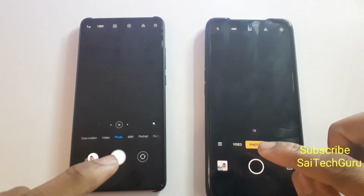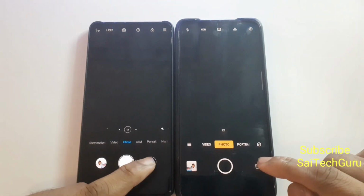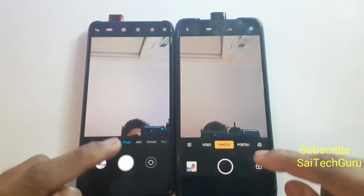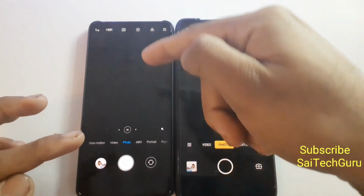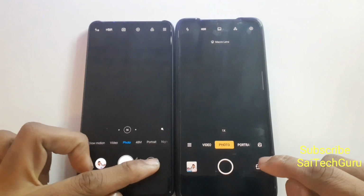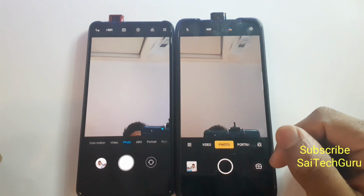Now let me turn on both the front cams in the Redmi K20 Pro and the Realme X, so you'll get a clear idea which front cam opens the fastest. Let me do it. As you can see here, the Realme X is a little bit faster than the Redmi K20 Pro. Let me close the front cam. In the closing, the Redmi K20 Pro is pretty fast. If you want to switch to the back cam, the Redmi K20 Pro is faster than the Realme X. But if you want to switch to the front cam, the Realme X is much faster than the Redmi K20 Pro.